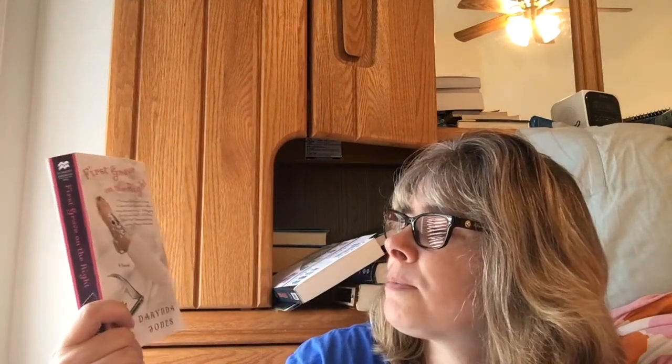Okay, the next book I did not read at all. It's The First Grave on the Right by Darynda Jones. This is going back into my crates, so I didn't even start it. I wanted to read it one day and I just never got to it. So that's book 1 of a series.